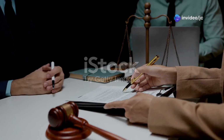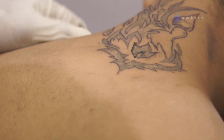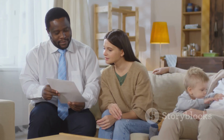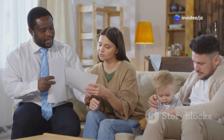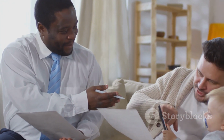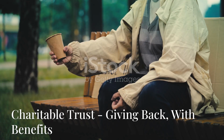Now let's talk about the irrevocable trust. This type of trust is not for the faint of heart. Once established, it's like that tattoo of your ex's name, incredibly difficult and often costly to remove. The assets are no longer considered part of your estate, which can have some appealing tax benefits and asset protection advantages. An irrevocable trust can help you transfer assets while potentially shielding them from estate taxes and, more importantly, your children's questionable financial decisions.